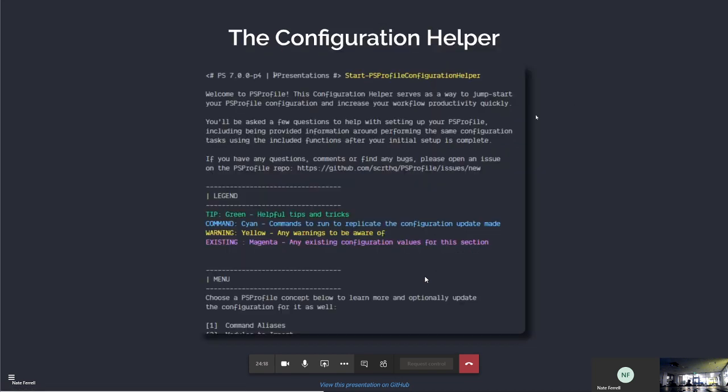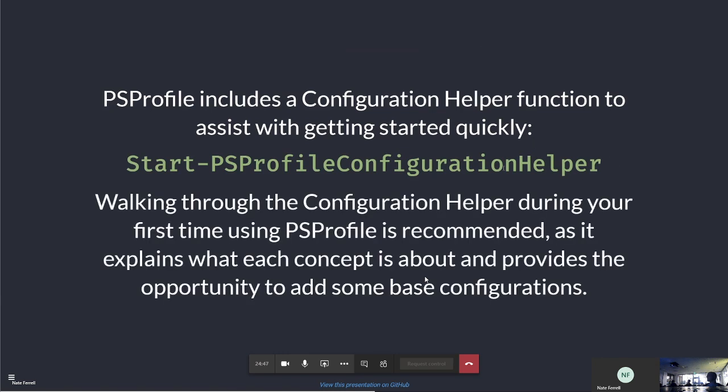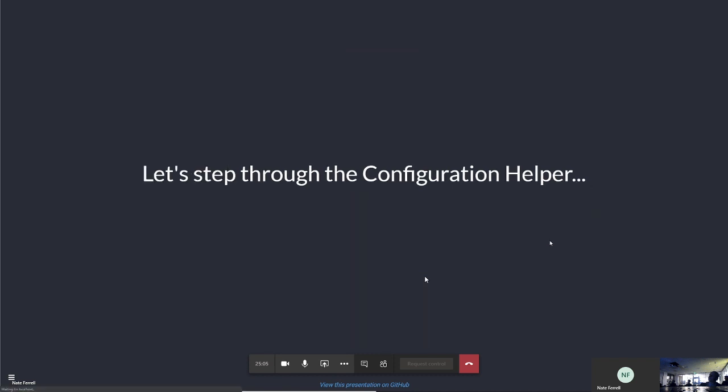It also has this handy configuration helper. Start-PSProfileConfigurationHelper is really a quick start way to get an initial configuration set up. It walks you through the help of each concept, tells you what it does, asks if you want to add some settings, and then walks you through what it's actually doing in the background. I recommend going through that configuration helper the first time you're using it. Once you've been using it for a little bit, you probably won't ever need to touch it, but it's there to provide first-time users a way to get familiar with the different commands and how to use it. All right, so let's test it out and see what that looks like.